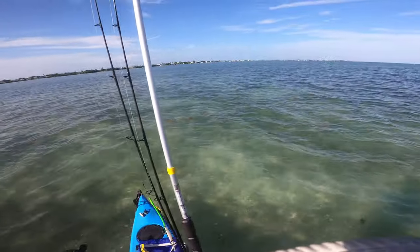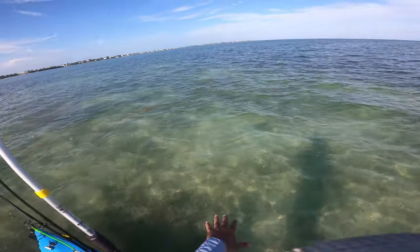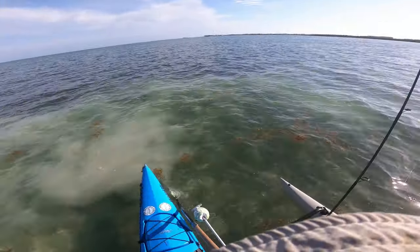All right, we're into the white patch. The water is definitely getting deeper. I did see that last one, but it's rising, so we're not too far away from the entry points. Let's go check them out.